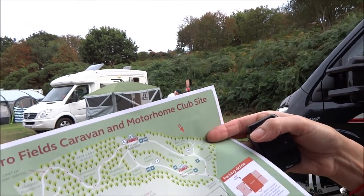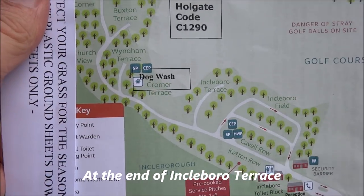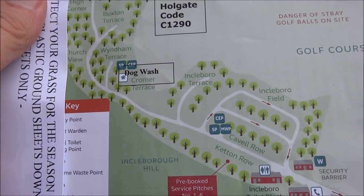Well, we've made it to Incleboro Fields and we're on pitch number 59, which is tucked away really. We're in a little cul-de-sac just off the main road on the site. We did tour around the site to begin with and ended up back on pitch 59, and Sue's got a map which we can show you. It's up here. We're just somewhere there. Hopefully you can see that.